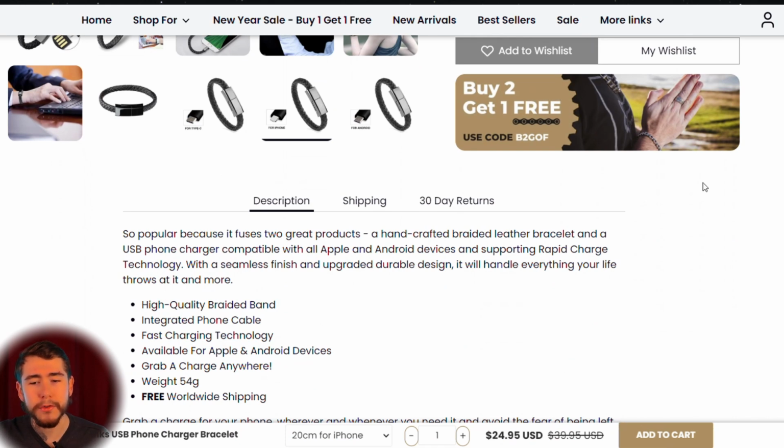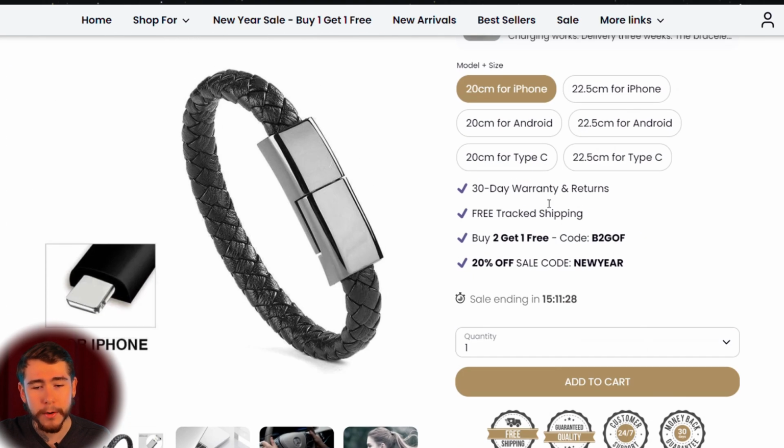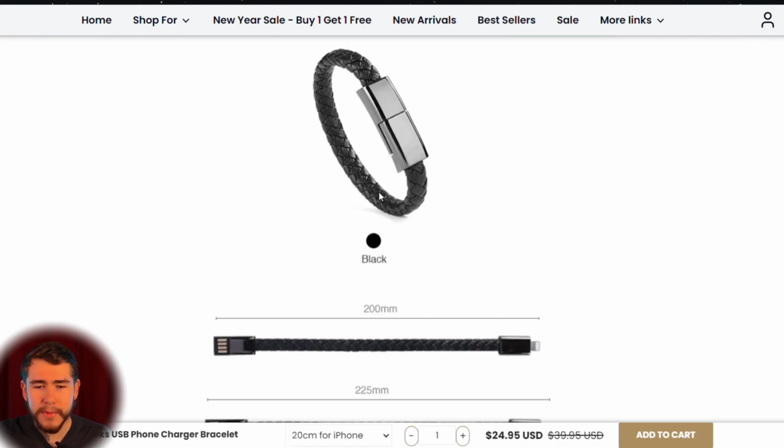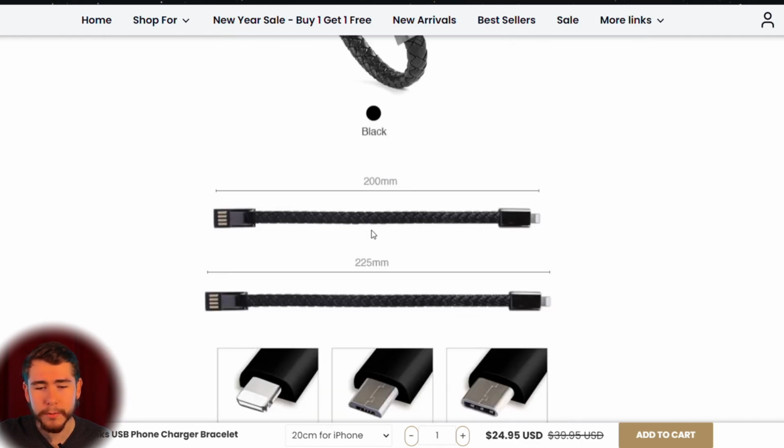But I would definitely use some sort of an upsell app and put all of those quantity breaks right up here at the top so your customers see it centerfold. So scrolling down, they do have some high quality content like we said. I would clean up the description a little bit. Obviously these are taken right off of AliExpress.